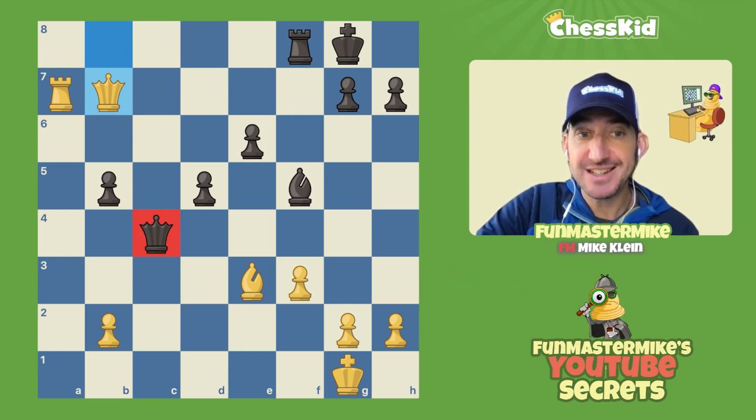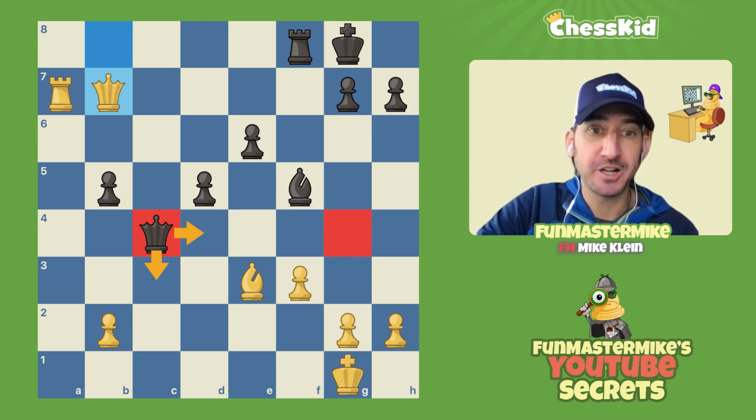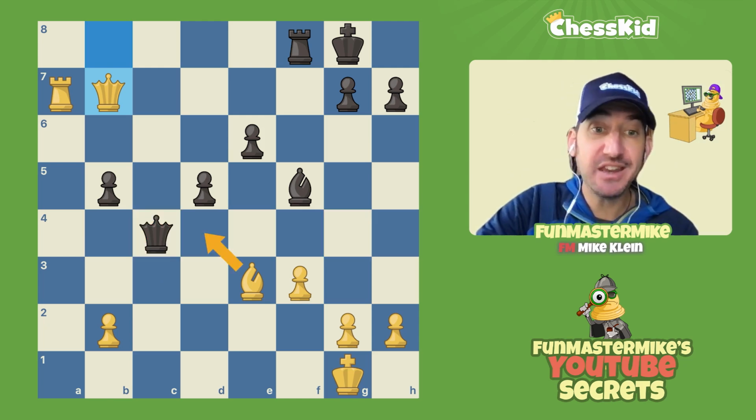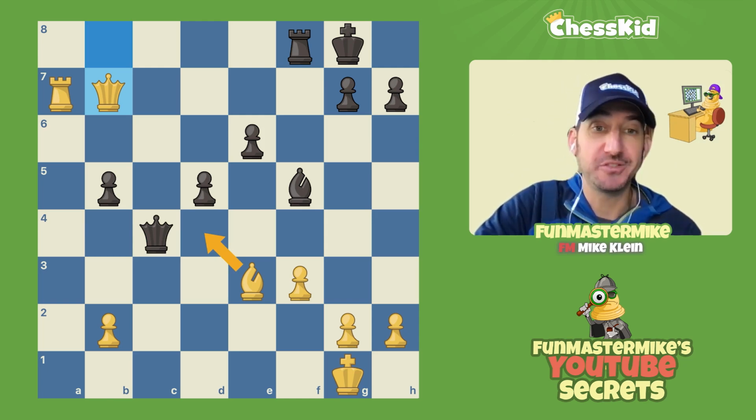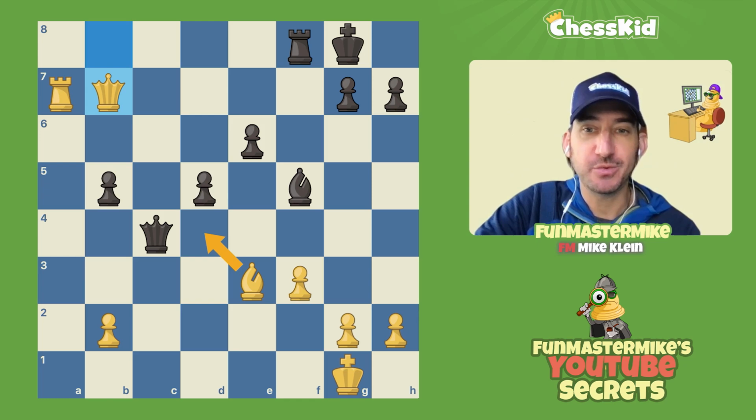Notice the queen cannot get to any of these defensive squares, not even this one, because they're all guarded by white pieces. White didn't even need to get the bishop to the square d4, although that certainly would have been helpful if it was needed. So this pawn sacrifice e6 was really, really nice.